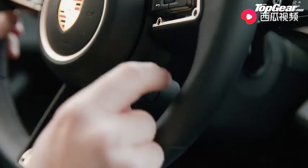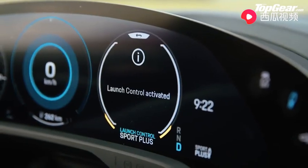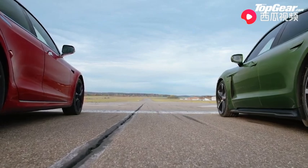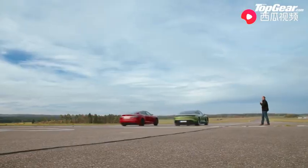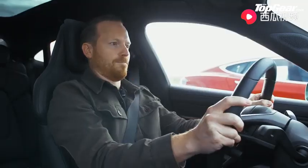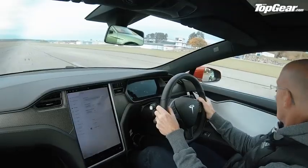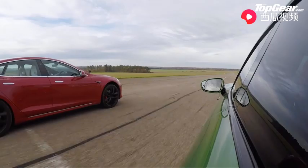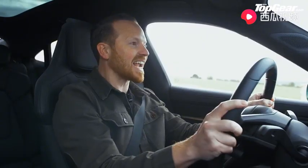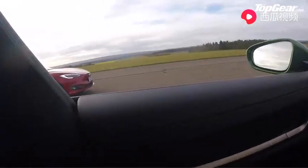Now, launch control. So we dial this into Sport Plus mode, foot on the brake, foot on the throttle, ready to go. 3, 2, 1, go! Oh, good start. Oh, someone get me a neck brace. Oh, this is really even. This is neck and neck. I'm reeling it in, I'm reeling it in.